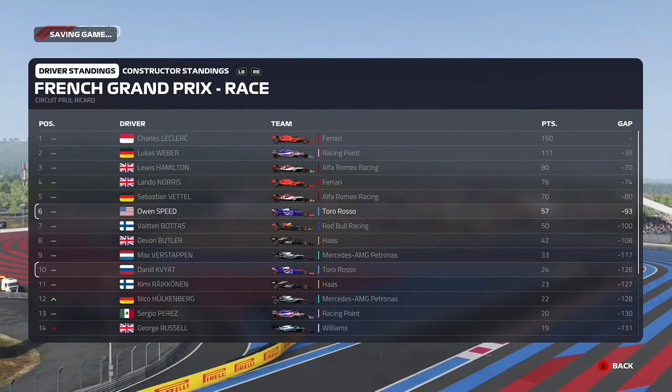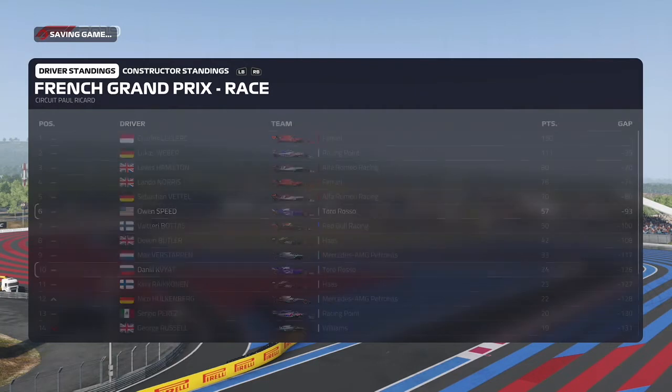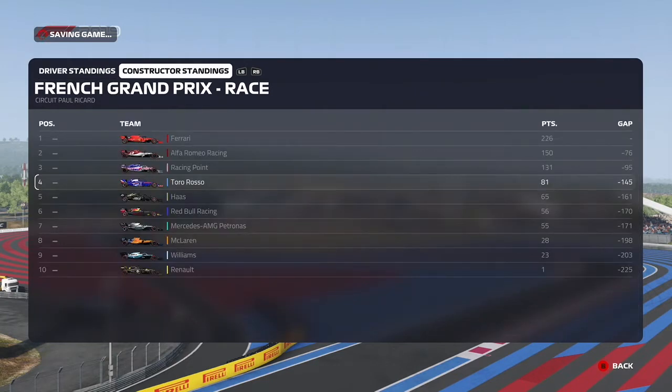It's time to check out the constructor standings. In the top 10, Ferrari continue to extend the gap at the top of the table. Ferrari extended the gap, as you heard, and Toro Rosso, we are still in 4th.